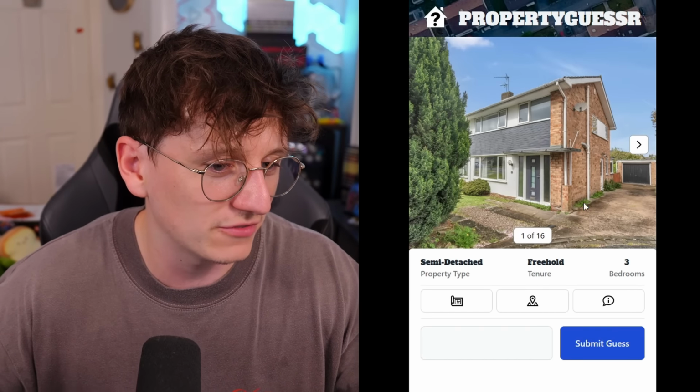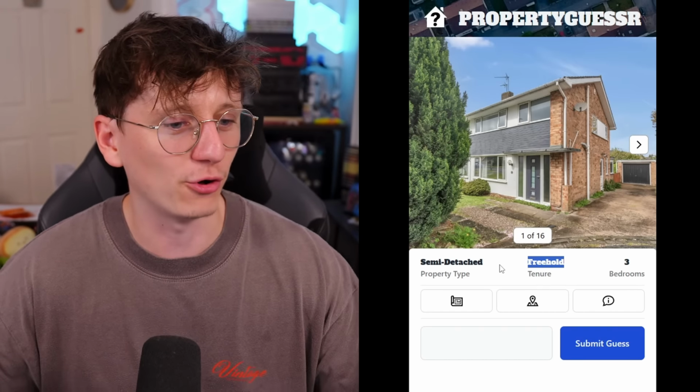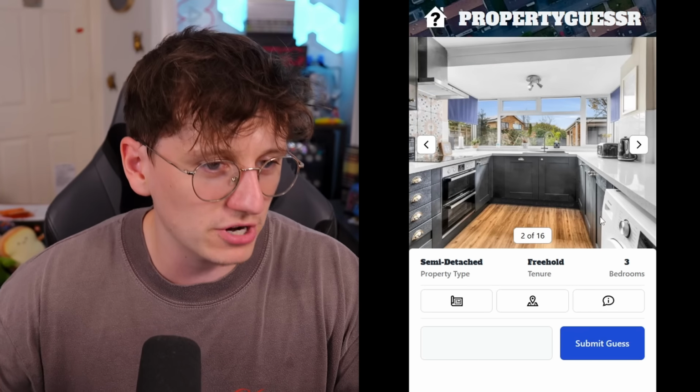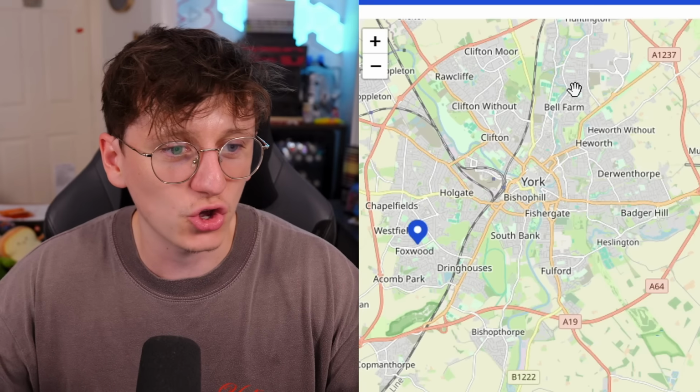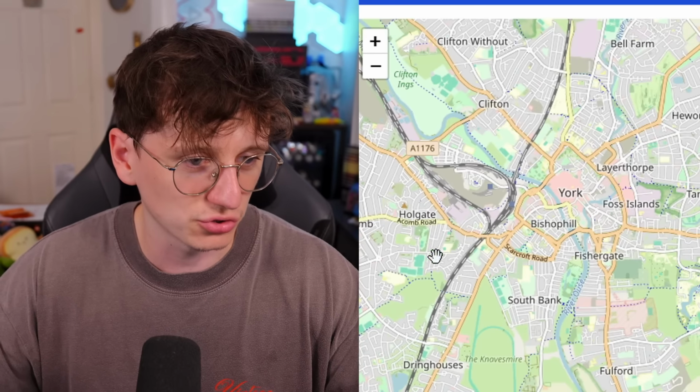All right, this time we don't have an apartment, and it's finally freehold. How is leasehold a thing, by the way? This is semi-detached and 3 bedrooms. Let's just see the actual location. So once again, it's within the York Ring Road, so it's quite central to York, and York is, as northern places go, quite a posh spot.